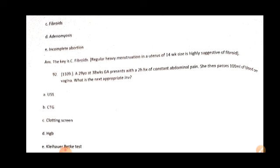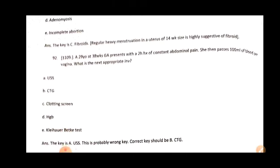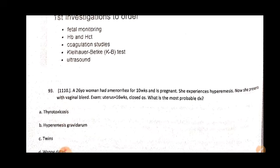A 29-year-old at 38 weeks gestational age presents with a 2-hour history of constant abdominal pain. She then passes 100 ml of blood per vagina. What is the next appropriate investigation? So the next appropriate investigation here is, USG is wrong, CTG we have to do here.